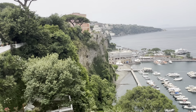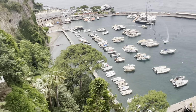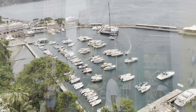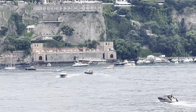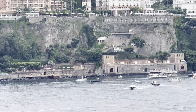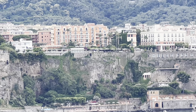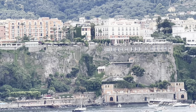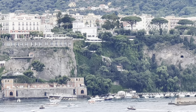It's famous for its sweeping views from the cliff tops, its glamorous hotels, and the warren of tiny alleyways and streets in its historic centre. From the ship, you get a great view of the town's coastline, with the grand hotels and houses on the cliffs above, and all the activity down at sea level with the boats busy coming and going.